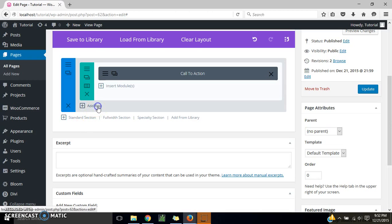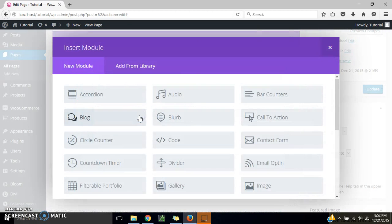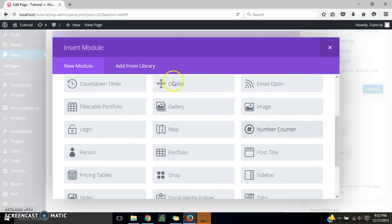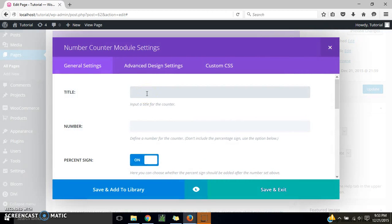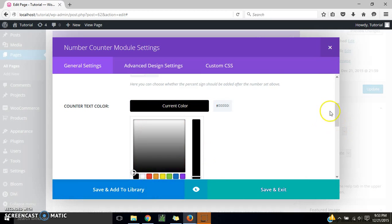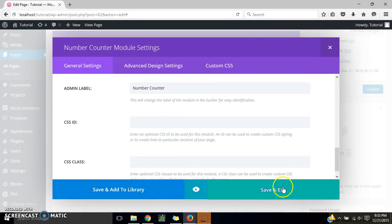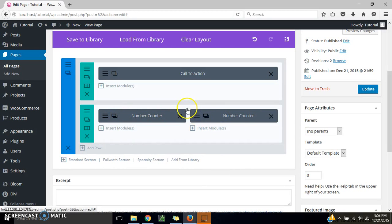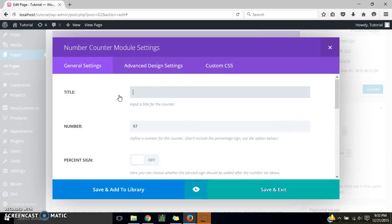Underneath that, we're going to add a row. I'm just putting these in, I think they're cool. I'm going to put in some number counters. So you can do something like this, like customers served. You put in your number, take off the % sign, change to black, save. We'll do years of experience.